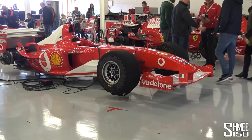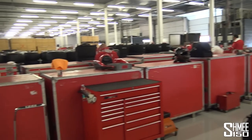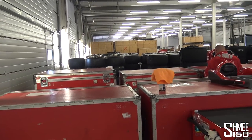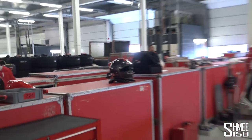Let's take a look at some of the Formula One cars then before they head out on track. But first, just have a look how much kit they bring with them. All these boxes of tools and spares, and then just piles and piles and piles of fresh rubber, brand new tires for them to stick on.